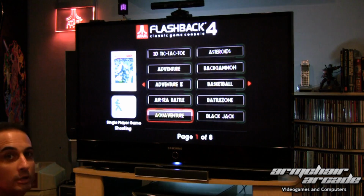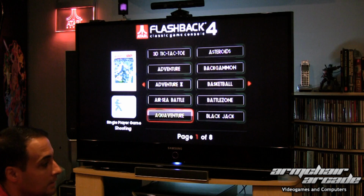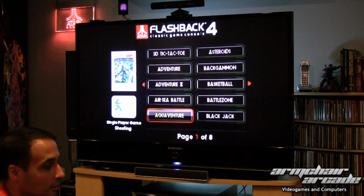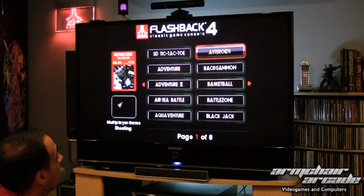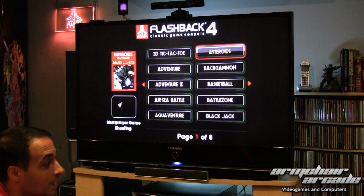And again, it sounds good, it controls good, it's not perfect. If you want perfect, you go to the trouble of buying the original system. You get a flash cartridge of some type or something along those lines. You buy the original cartridges, etc. You know, for around $50, this is not a bad option if you're a little more casual.